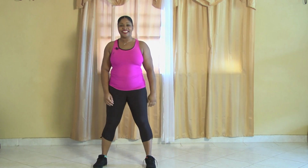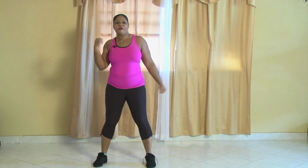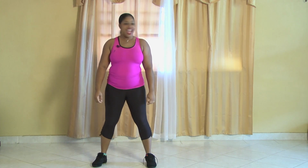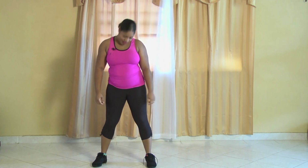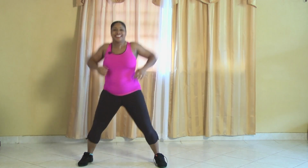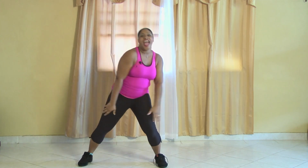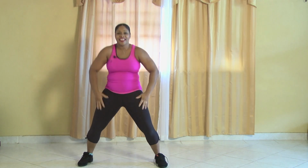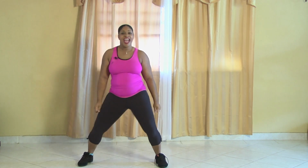Stand nice and tall. Let's go. Get that body pumping, that heart rate up, that body moving. You're ready to go. Head. And up. And toe. Around. Other side. Shoulders forward. Take it back. Again, forward. And back. And torso. Forward and back. Those hips.